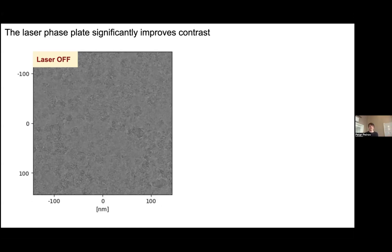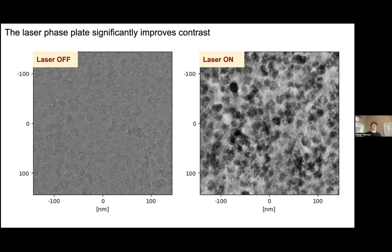And then we did the same thing for ribosomes, which are these somewhat bigger proteins, and you can see they have even more contrast. For context, both of these samples are actually relatively easy for modern electron microscopy to study, even without the phase contrast. So even in this image on the left, they can actually make sense of it and get atomic resolution structures.